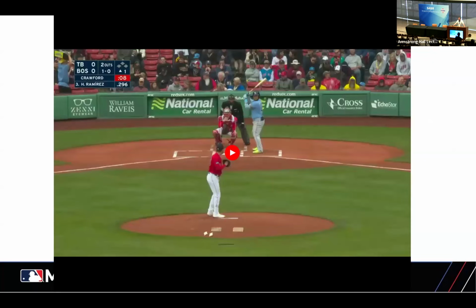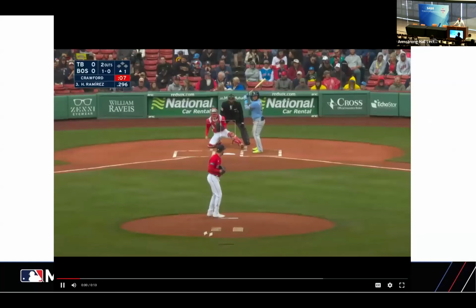All right. And then I wanted to show some video to illustrate the impact of wind. So this is the number 1 affected batted ball.